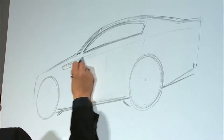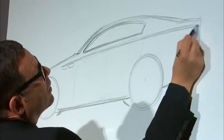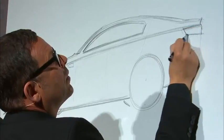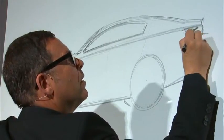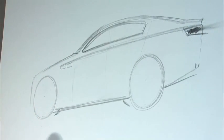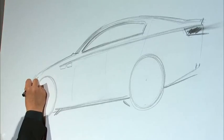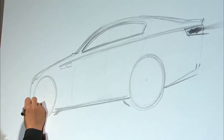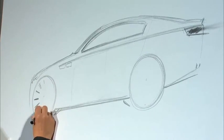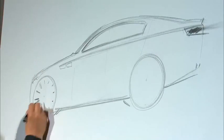And we have a nice sweeping shoulder all the way to the back, ending in the taillights. As designers, we are always happy when we are allowed to make big wheels, which we were in that case.